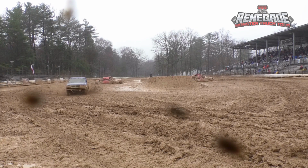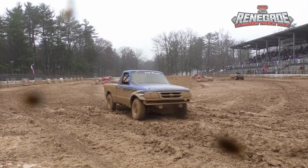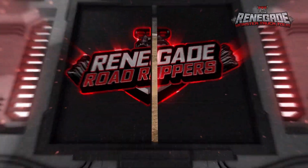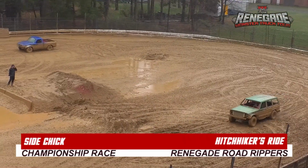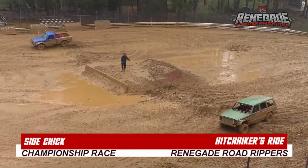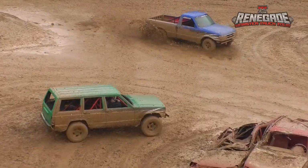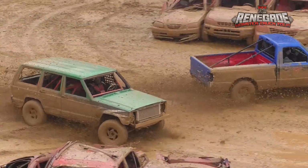Richard Kramer with a sideways finish picks up the victory and heads on to his second Road Ripper final of the 2021 season, where he would meet up with Matt Boyer in Hitchhiker's Ride, who really got into some mud in his previous run. Actually almost missed a ramp completely, but this one would come down to the wire.